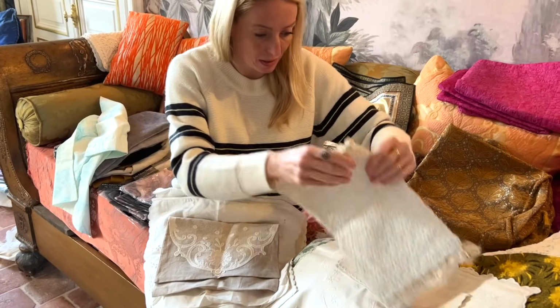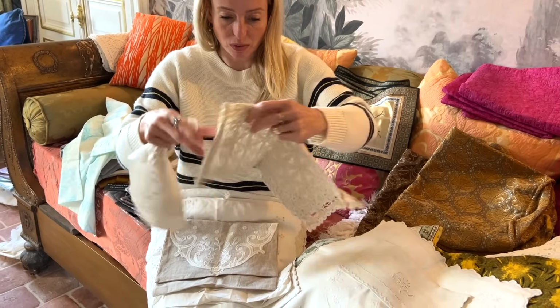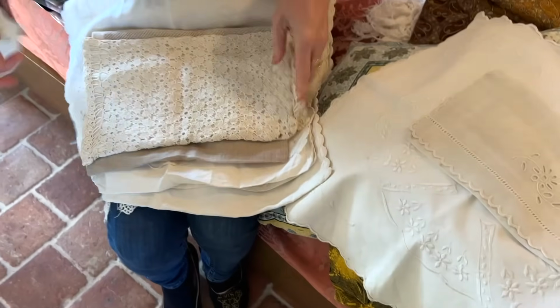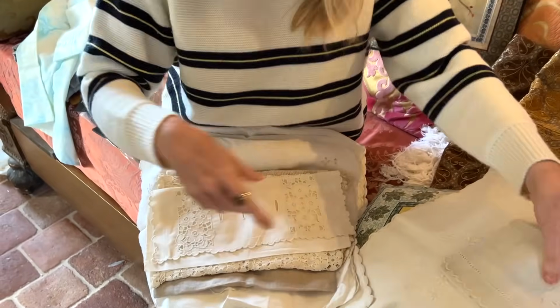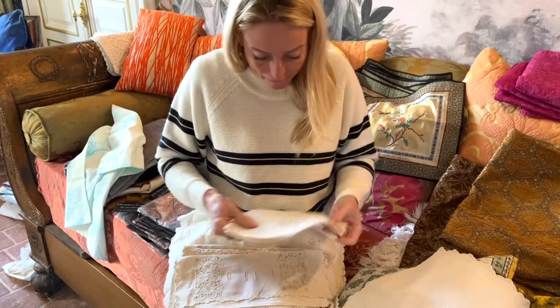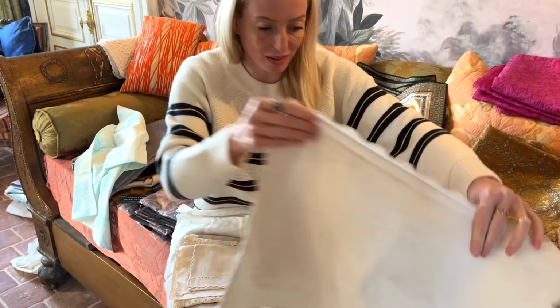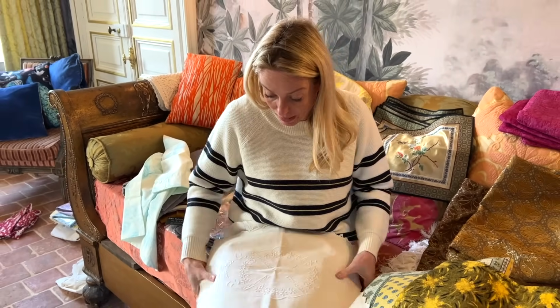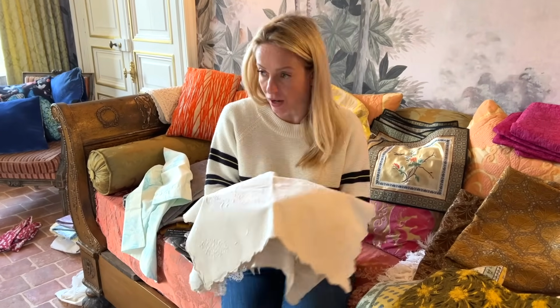Still pretty. Look at the work on that one. It's just extraordinary. Different sizes. And this would have had a lovely ribbon through there. It's a small one. What a collection. I think they would look beautiful on a bed, but that's not what we're working with at the moment. So I'm just going to put these aside.